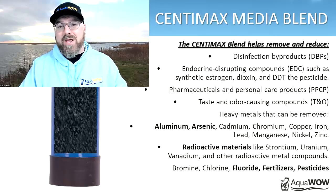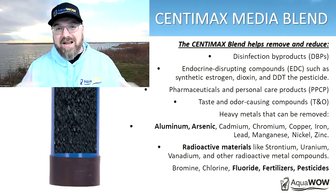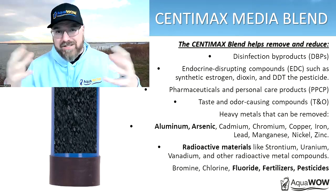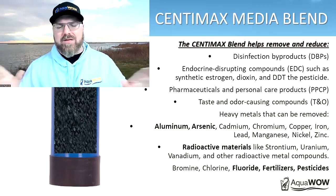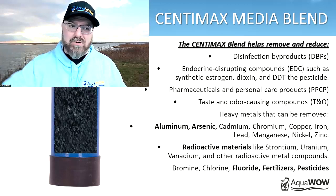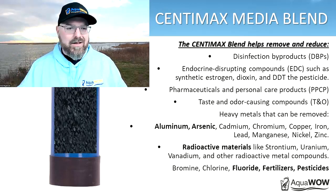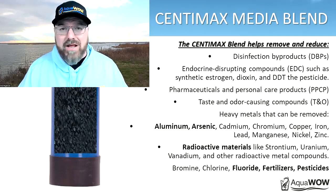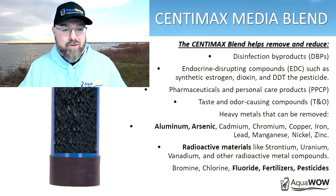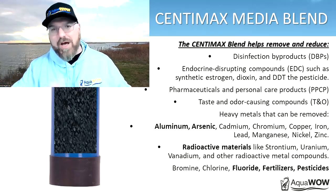the endocrine disrupting compounds, such as pesticides, herbicides, DDT, synthetic estrogens, pharmaceuticals, personal care products. It's the things that cause any taste and odor in the water. Your water is going to taste delicious. And really important, the heavy metals: aluminum, arsenic, fluoride, manganese, lead, nickel. And crazy that I even have to say this, radioactive materials like strontium or uranium, vanadium, on top of all the other fertilizers and pesticides.